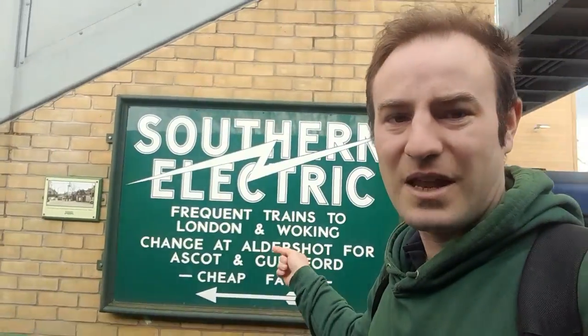Nice old sign, Southern Electric. So electric trains on this side. It's diesel at the moment, although I'm hearing electric going out. We're expecting to find some steam further up the line. So you may have been able to hear at the beginning of the video the sound of a diesel loco. That was a class 20.